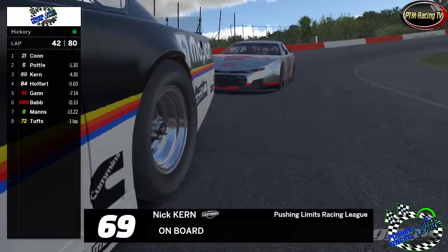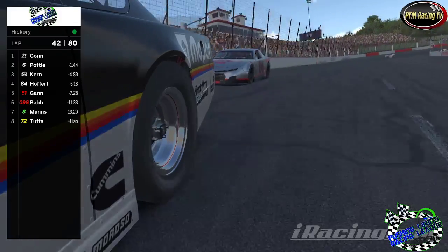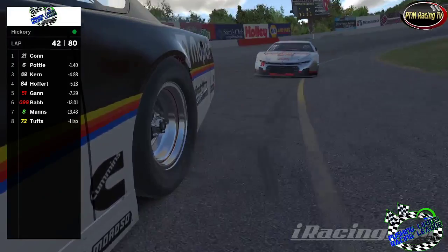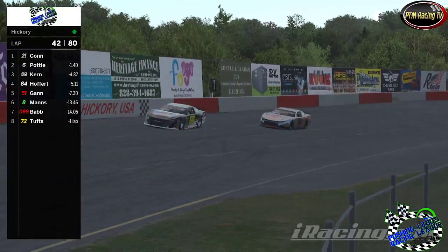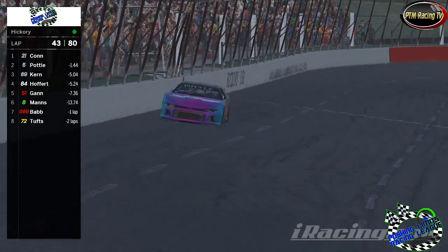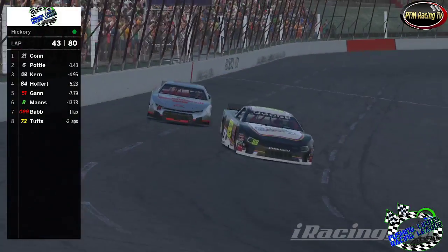Todd Tufts entering into pit road. Looks like he might need to fix a few things up on the hood. We'll go on board here with Nick Kern. Wally Babb also going into pit road. So it looks like maybe a little bit of damage on that right side. Yep. I was about to say, I don't think fuel mileage wise they need to worry about that. I think they're okay on fuel.